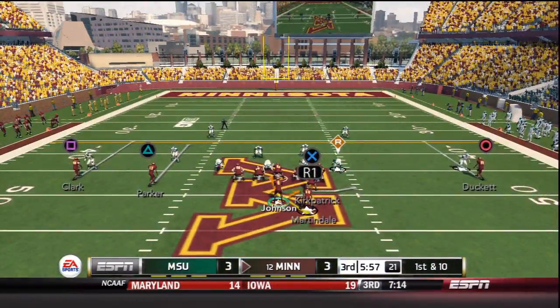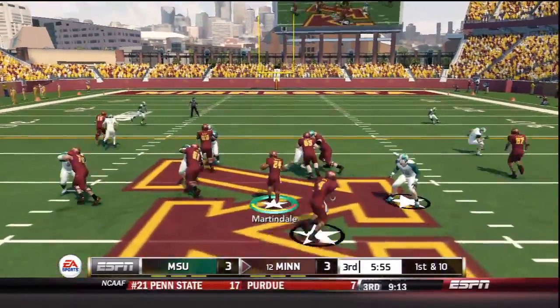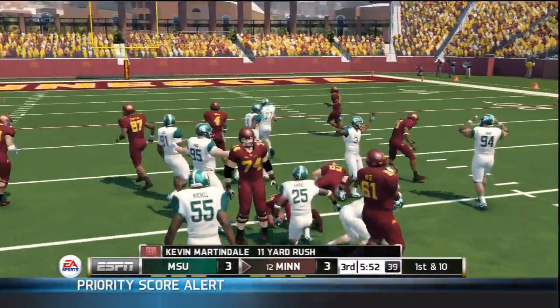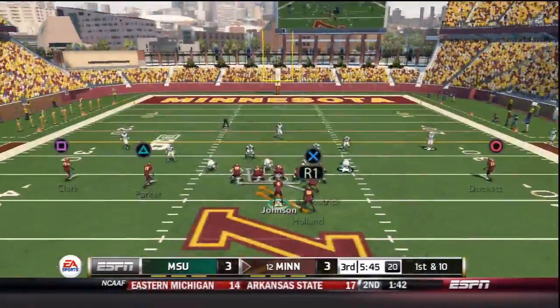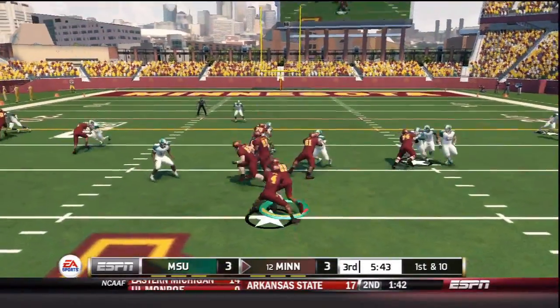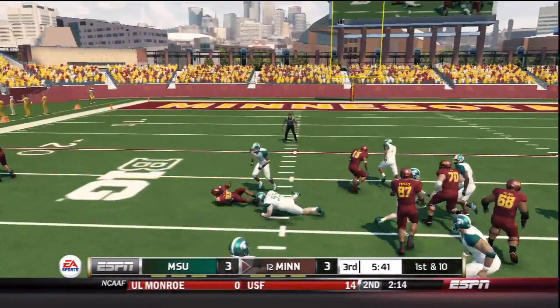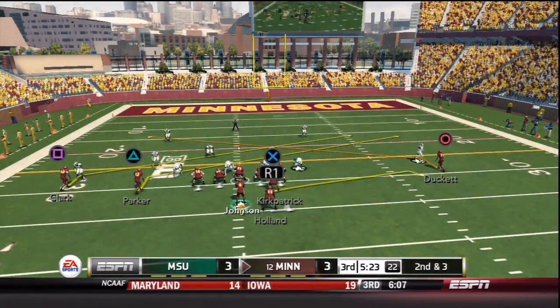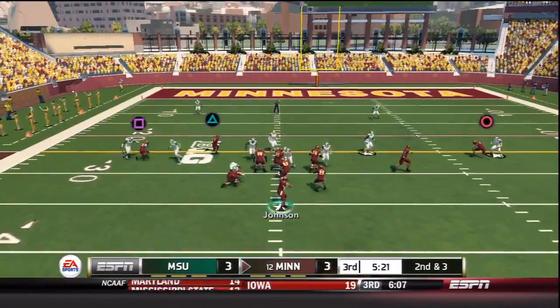A fresh set of downs in Minnesota, trying to get the running game going again. Yes, they will. Martindale up the middle, one of his best carries of the day, as he has a first down and the gain of 11. Now Holland checks into the game as Johnson gives it to the power back. Nice blocking by Kirkpatrick and 7 yards on the carry. Minnesota is in field goal range, 2 receivers left.